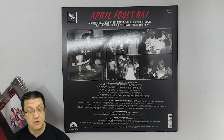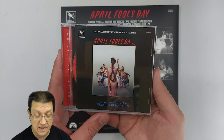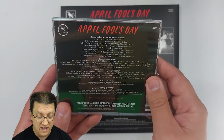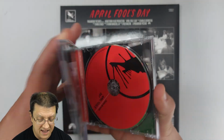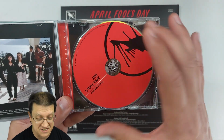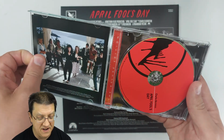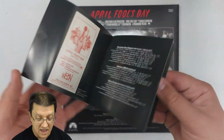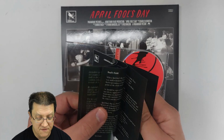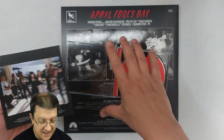Now, for those of you who may be interested in a CD release as well, Varese Sarabande did do a CD release of it. This is a wonderful release. It has all the tracks that were on the vinyl release here, so that's great. You don't really have any missing music between the two. And I love the CD that they used for this. The coloring for this is just fantastic. And then the booklet that they have in here is made up of the same liner notes that are in the gatefold of the vinyl. And here they have the colored versions of the pictures that we see here on the vinyl release. So that's the CD release as well.